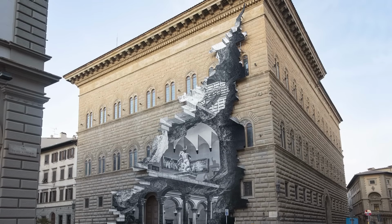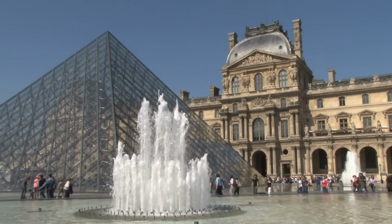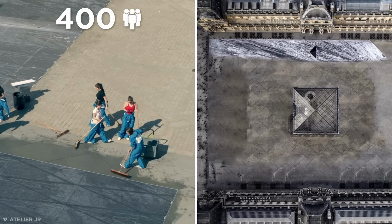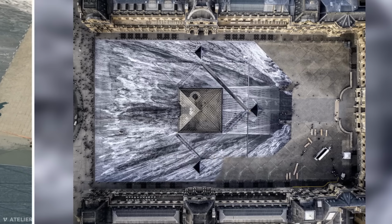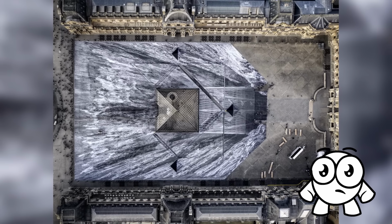But as huge as this is, it's not JR's biggest work. No, that'd be his takeover of the Louvre Museum. Back in 2019, he and an army of 400 volunteers painted the courtyard of the famous art museum like this. Huh, that doesn't look like anything, to be honest.